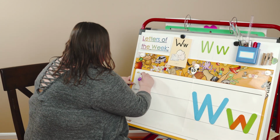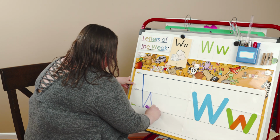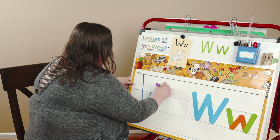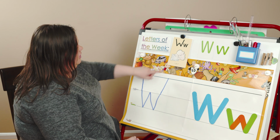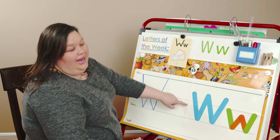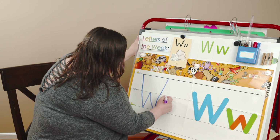All right, let's try something a little different. A little bit closer together, so we can fit our lowercase w on there too. How does that look? Now it matches a little bit. This one matches with our magnets. And this one matches our foundation. See? Let's do our lowercase w.